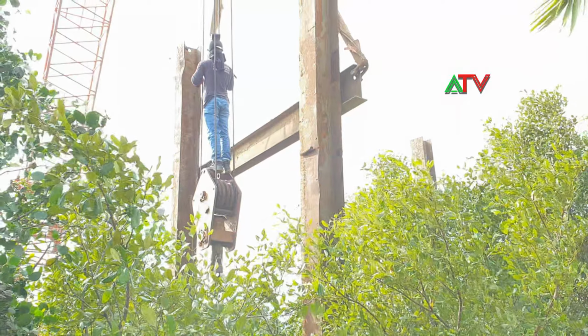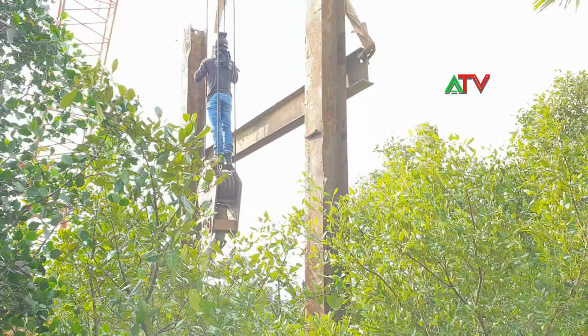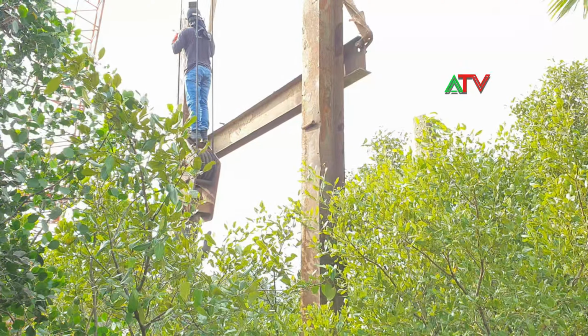They're gonna, I would think, the I-beam would be adjusted to a specific height and then maybe welded.